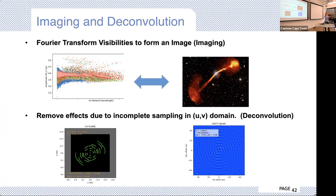Those visibilities are a function of what we call UV space, which is the separation between the antennas. If you could just blanket the whole Earth with antennas, then you would sample the space perfectly and you would have a great image. But obviously that's not practical. You just have a few antennas, so you only have a smallish sample here. Because of that, there's some distortion in your image because of this incomplete sampling.